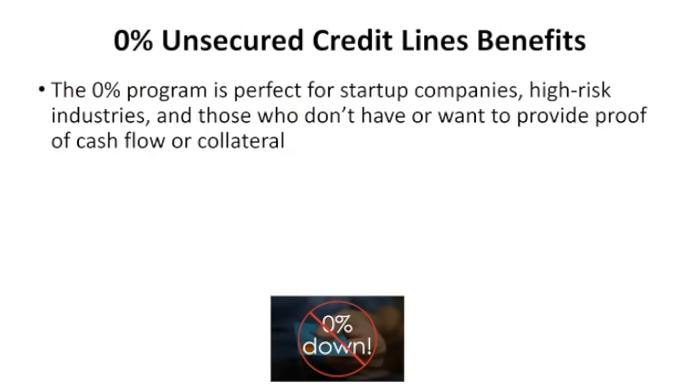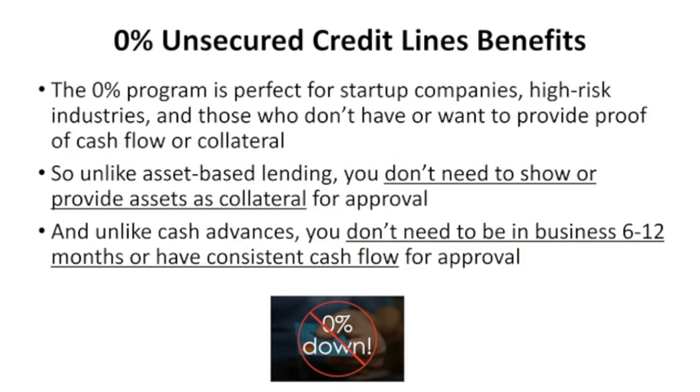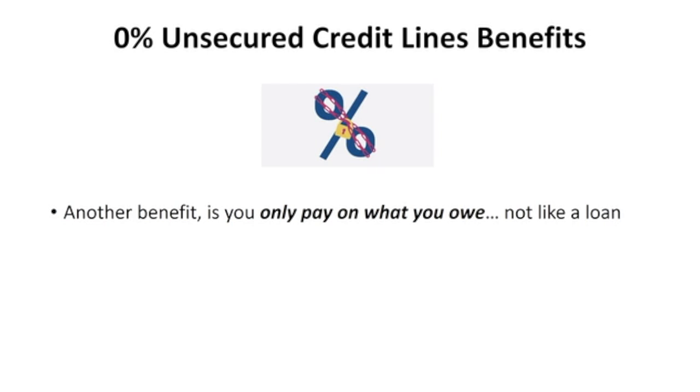The 0% program is perfect for startup companies, high-risk industries, and those who don't have or want to provide proof of cash flow or collateral. So unlike asset-based lending, you don't need to show or provide assets as collateral for approval. And unlike cash advances, you don't need to be in business 6 to 12 months or have consistent cash flow for approval. Another benefit is you only pay on what you owe, not like a loan.